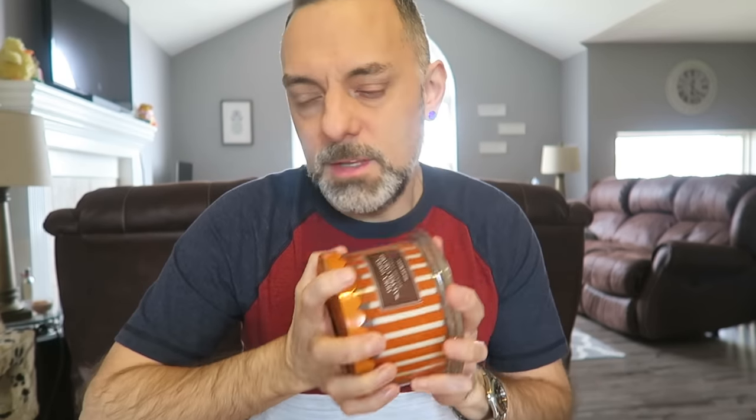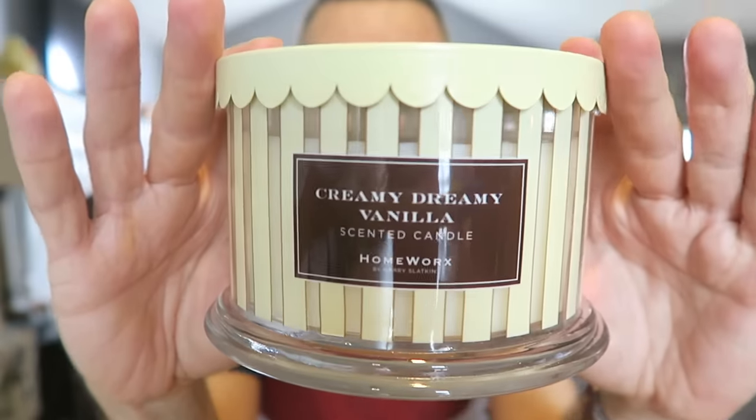It just smells like good, nice caramel, ooey gooey salted caramel ice cream, or even just the topping on top of the ice cream, maybe even kind of. So excited to try that one out. And next we have Creamy Dreamy Vanilla.